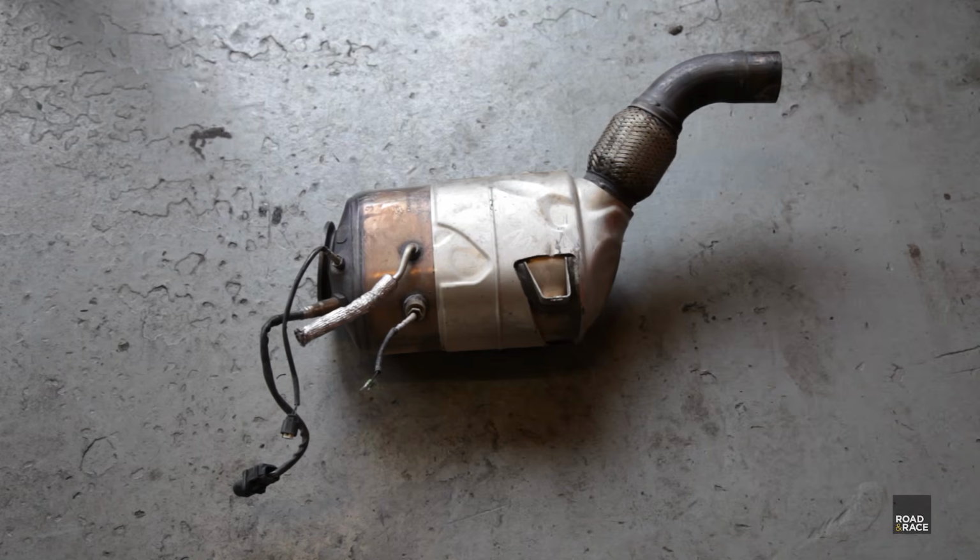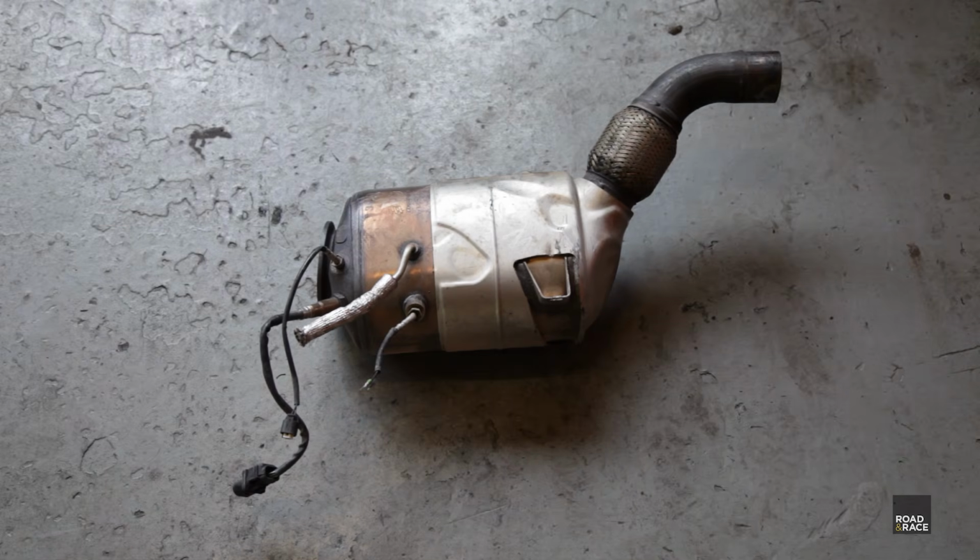Diesel specific issues. 3 things to bear in mind if you want to go for a diesel engine in your 5 Series. The first is the diesel particulate filter. This basically comes out of the exhaust and filters out all the nasties. It helps with emissions and meeting regulations, things like that.